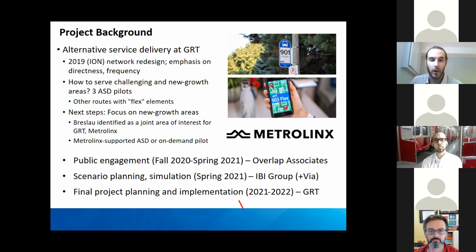So we embarked upon some public engagement here in mid to late last year, and we carried that through over the winter. In a COVID context, we did a lot of online surveying, iterative surveying, building upon previous findings. We interviewed a lot of representatives from community organizations, major employers, other types of institutions, and of course residents. And we did some virtual workshops, and we got a lot of great information.